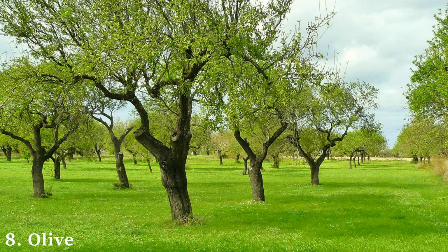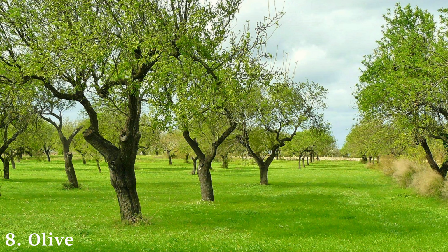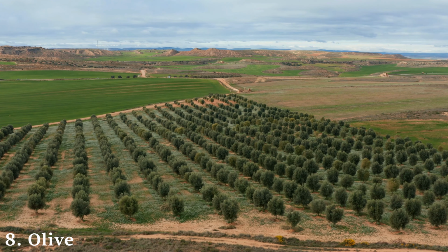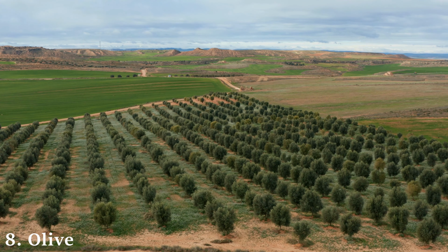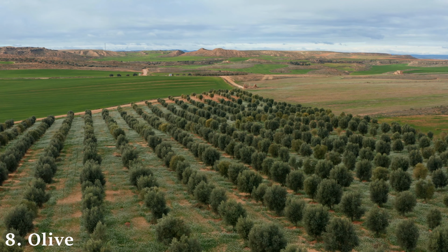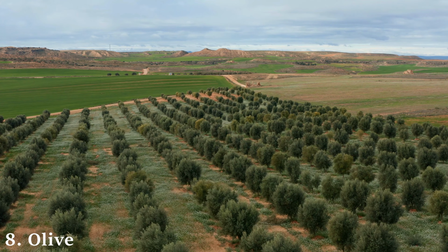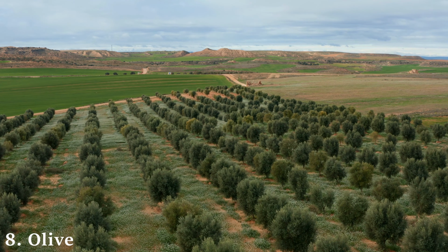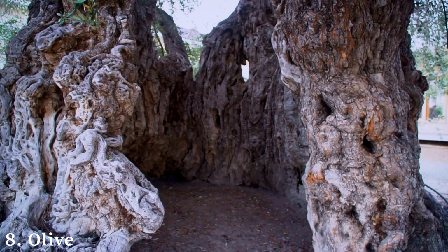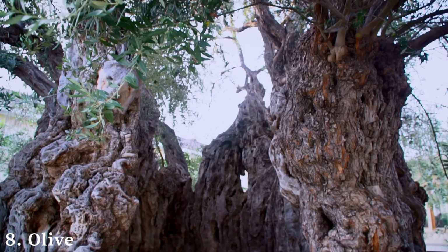Number 8. Olive trees. These trees can be found in warmer climates along the Mediterranean, such as Spain, Italy, Greece and Turkey. They can be grown in other countries too. They often live for about 500 years, but they can potentially live over 1,000 years. This olive tree shown here is over 1,000 years old and is still producing olives.